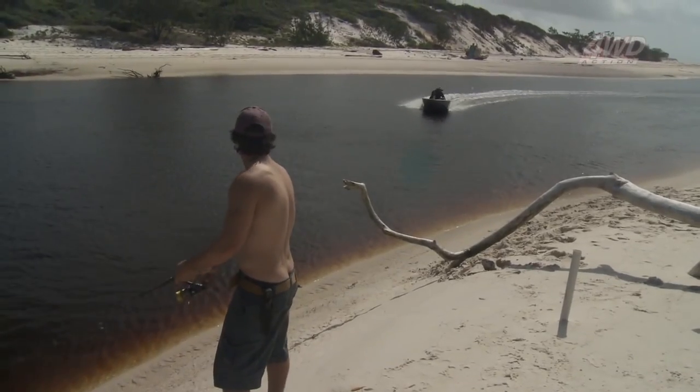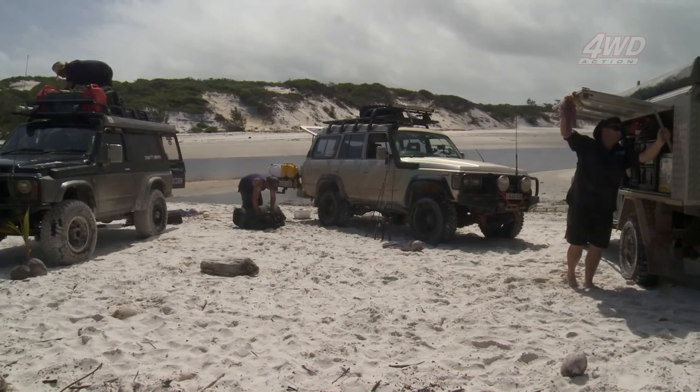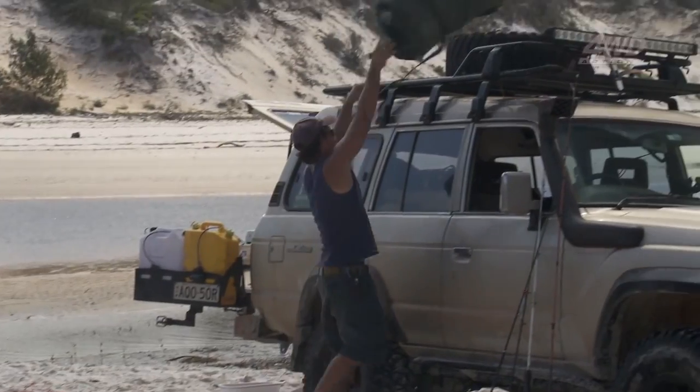It's getting close to that time now. We want to be packed and ready to go as soon as that tide is low enough to move. Well, that's if it gets low enough.